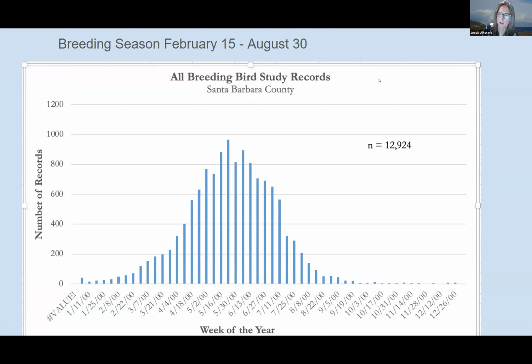This is looking at when birds nest. This is a graph that Mark generated from the bird breeding study, looking at over 12,000 records throughout the year. And you see it's a really nice bell curve. Just looking at this, the peak nesting and breeding activity, though I should say breeding activity, because nesting is just one part of breeding, seems to be from mid-March through the end of July. But if you look, there actually are records from early January going all the way throughout the year, although they do taper off in September.